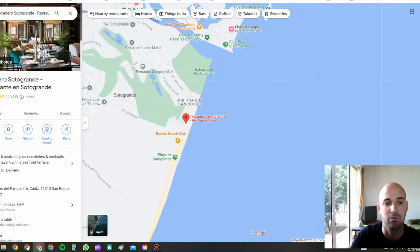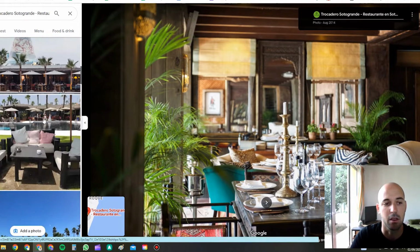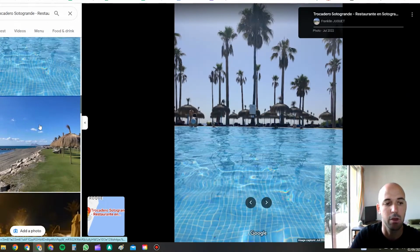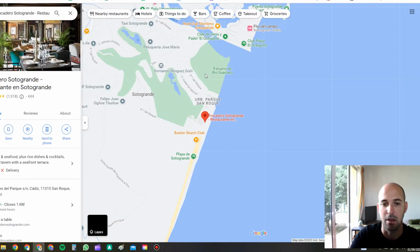Plenty of nice restaurants, like Trocadero, a very well-known brand of restaurants in Costa del Sol. They came up with this Trocadero, which is in front of the beach, with a beautiful pool. It's kind of like a beach club. Also, they do nice events and flamenco shows sometimes, and it's definitely one of the most popular places in Sotogrande.